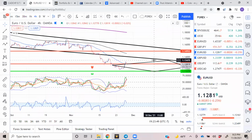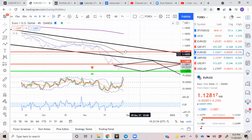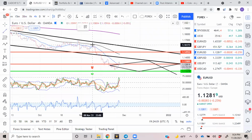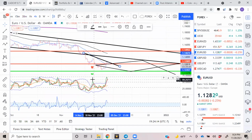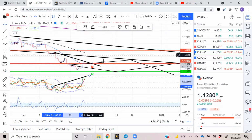All right, now Euro USD. So I'm still waiting on this move to play out. I'm looking for it to come back up to this trend line, hopefully. But we also have sort of a secondary trend line here. So we're going to wait and see. Got some divergence going on as well. Yeah, we got heavy divergence going on. All right, so that's Euro USD.